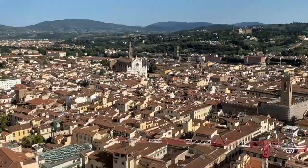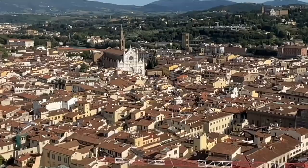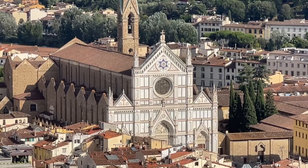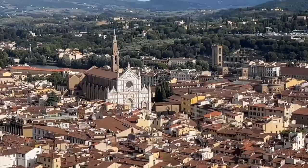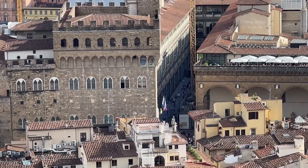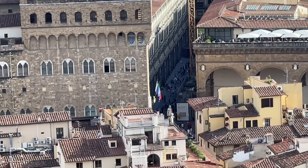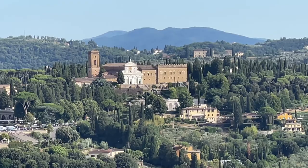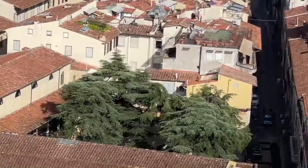And that's Santa Croce. And then this is Ponte Vecchio, which is where that tower right there. And can you see the statues? Yeah, you can. You can see some of them right there. And then that's the cemetery up there, the rose garden and the sacred doors, which is pretty amazing. And then that's another one right there.